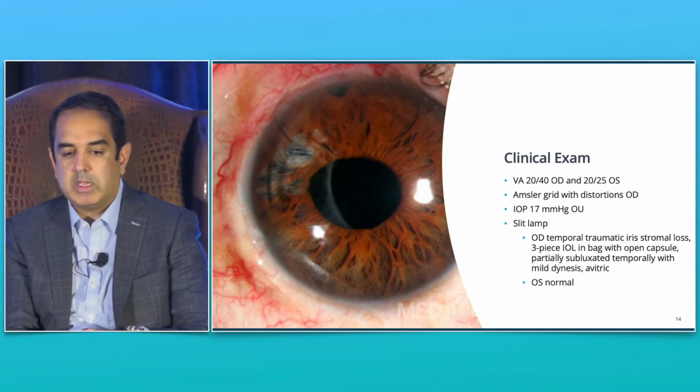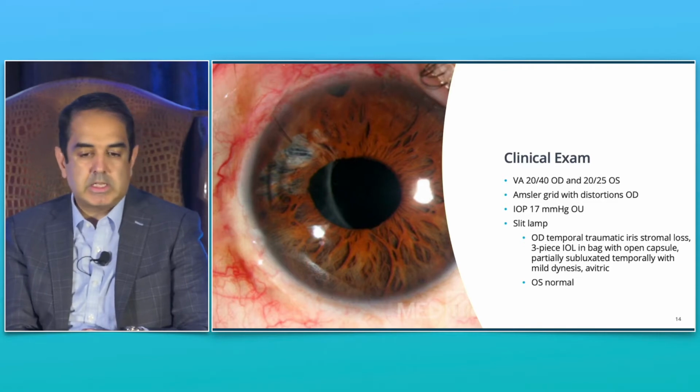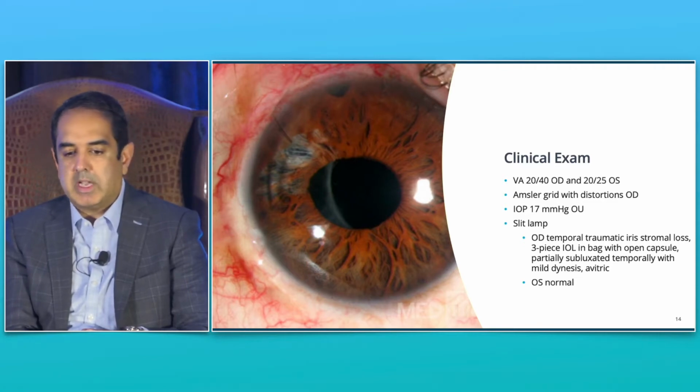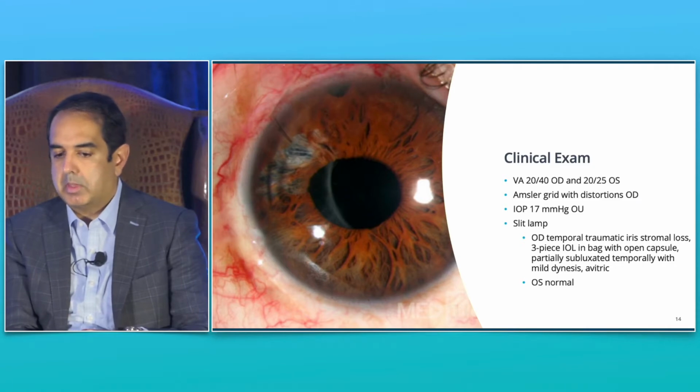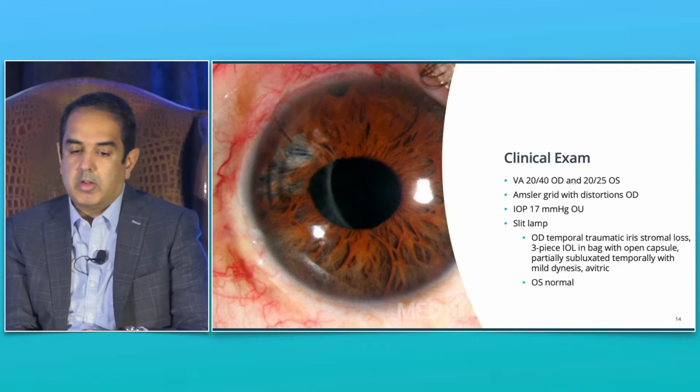She's 20/40, 20/25 in the left eye. She has an IOP of 17. Her slit lamp examination shows this traumatic iris loss. You can see the 3-piece IOL in the bag and an open capsule. We actually did a UBM to make sure that the IOL was in the right position. It was partially subluxated temporally with mild phacodonesis, but she's aphakic at this point, and her left eye is totally normal.